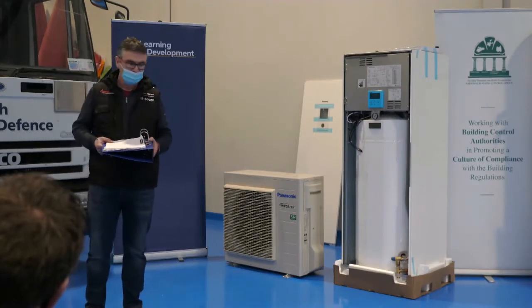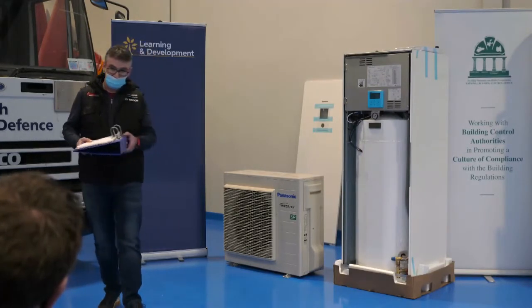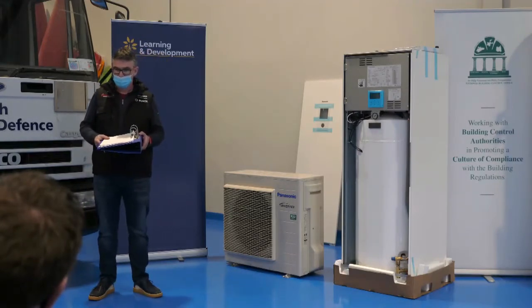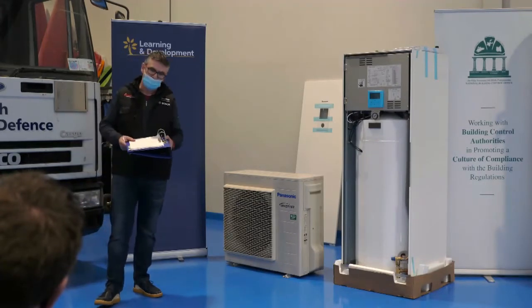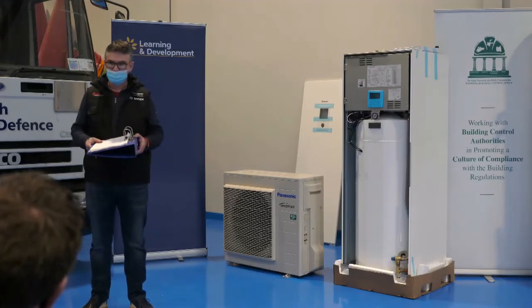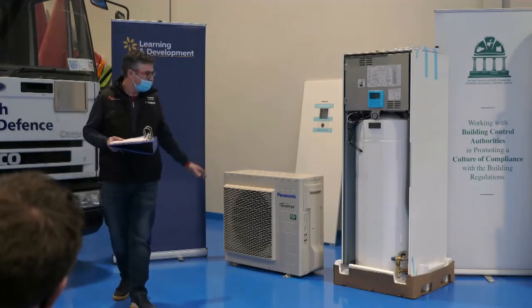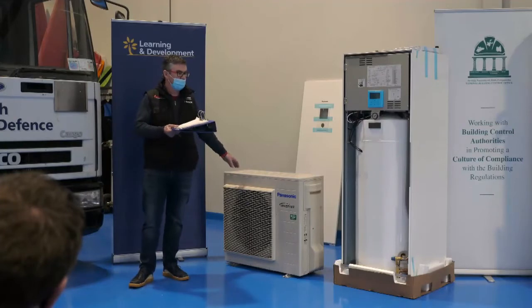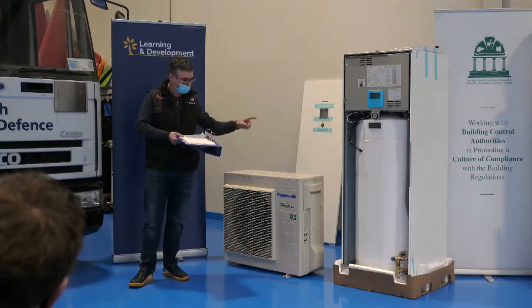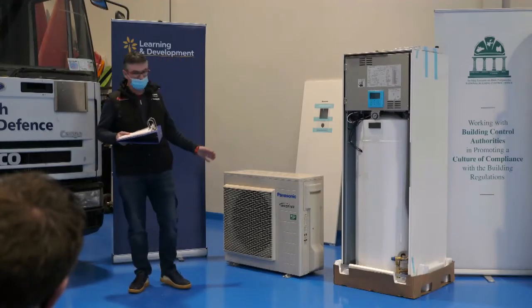The connections on that gas pipework have to be done by an F-gas registered engineer. There's no substitute. Somebody can't just take a couple of bottles out of the back of the van and start into it. It has to be F-gas. They come pre-charged, so if the unit is less than 10 metres between the two of them, the unit will have enough gas to do that.